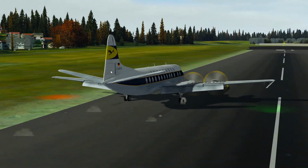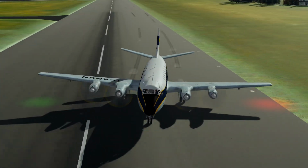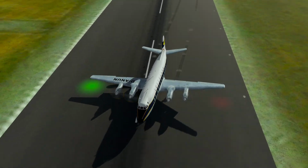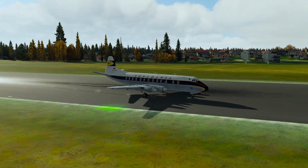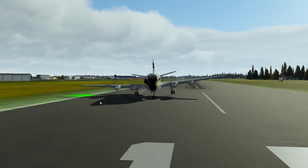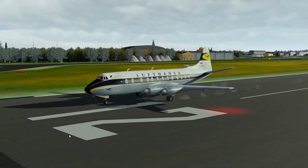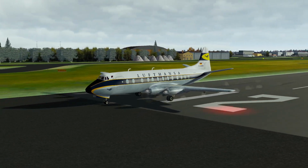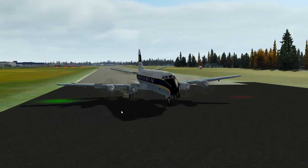Or maybe I'm just bad at landing. But yeah, I mean, with all aircraft like these, you probably want to come in very stable, right? Make sure you hit the ground firmly and get that nose down. All wheels on the ground, but yeah, I missed that memo.